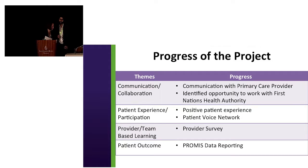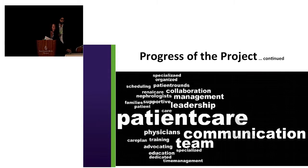And that PROMISE piece is very important and will help us to evaluate our project and how we do going in the future. This is a word cloud that was developed from our provider survey, and it shows that the main themes our team wanted to focus on were patient care, communication, and the team.